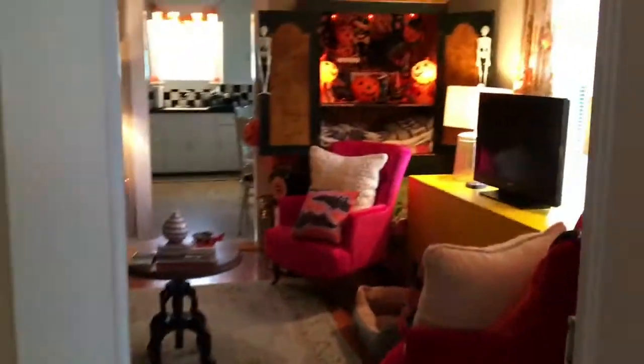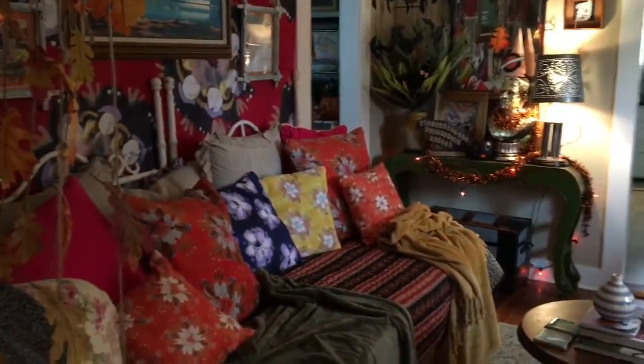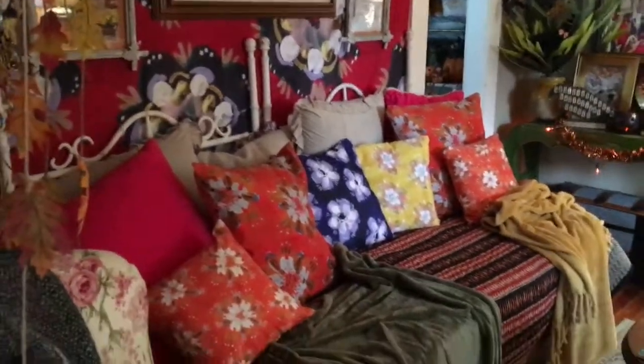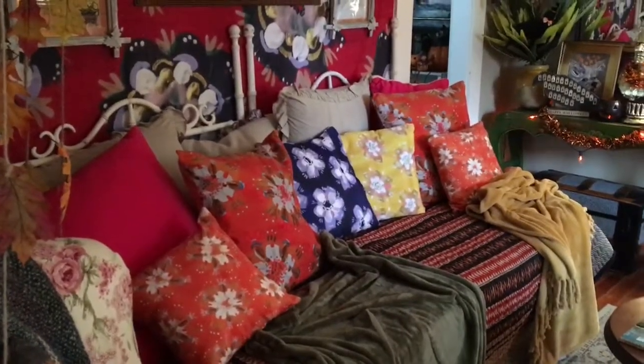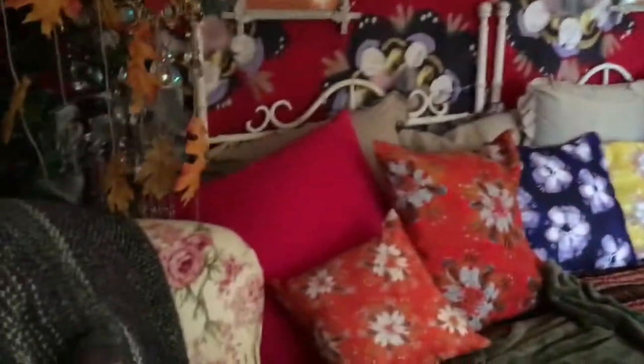Alrighty, guys, here we go. Moving into the living room. Now, the living room is really where I focus my energy when I want to decorate. And this year, my palette was really about the warm autumnal tones. So I have reds, oranges, and pinks, punctuated by some yellows. Then I have some greens and things like that. So we'll start on this side and just pan around.